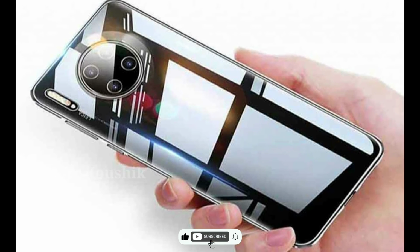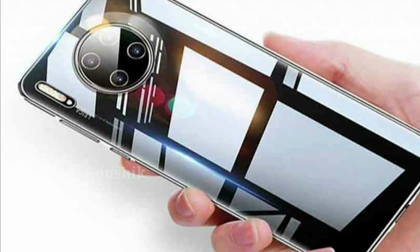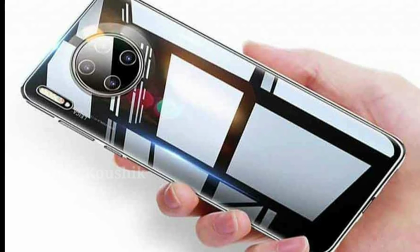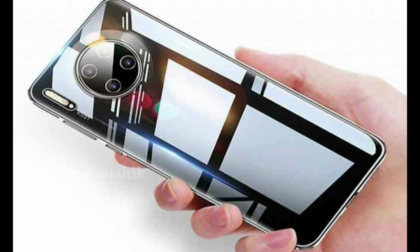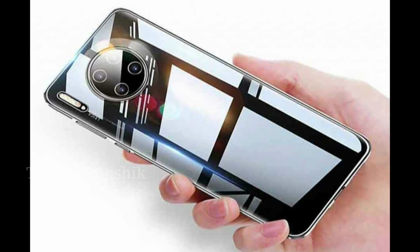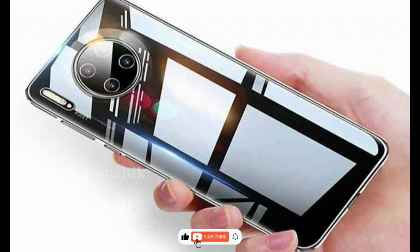The special thing about this smartphone is that it is getting the best quality RAM. Motorola's heart-wrenching smartphone with amazing features, 8GB RAM is available in it. Know the features. Let's know about this smartphone. Talking about Motorola One Hyper, this handset is the new product series of Motorola company.